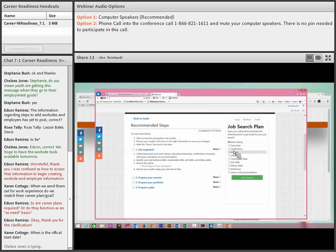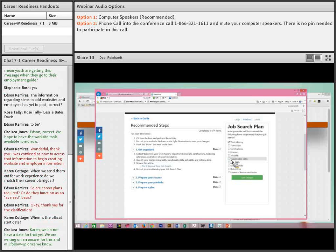What are those? Do they have a driver's license? Maybe they have another kind of license. What sort of job skills do they have? And then what kind of transferable skills do they have? Maybe they've done some babysitting and had to do some specific things for that babysitting job. Or maybe they had a first job. What are some of the skills that they can take?